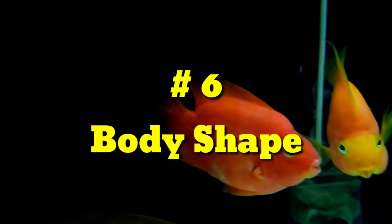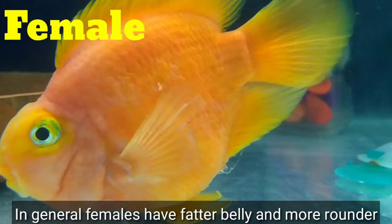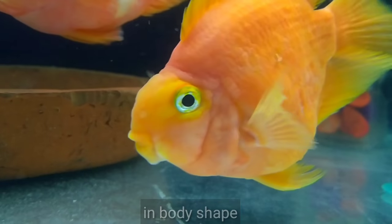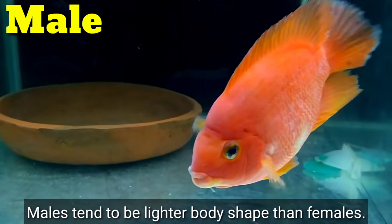Number 6, body shape. In general, females have a fatter belly and are rounder in body shape. Males tend to have a lighter body shape than females.